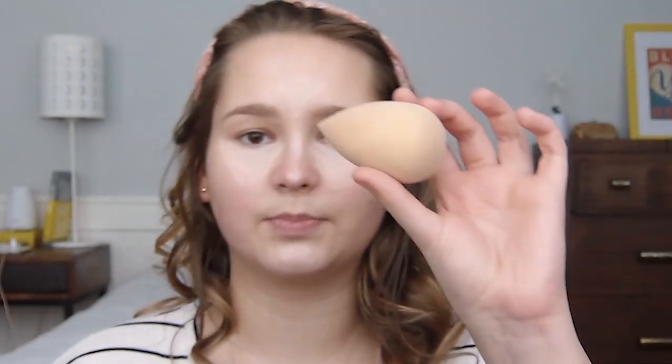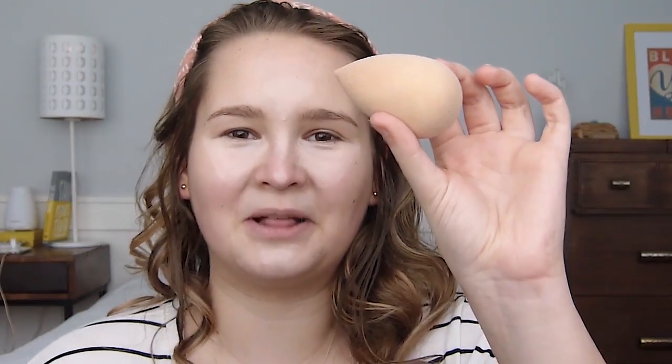So I'm just using this kind of as a highlighter. And it gives me a little bit of coverage. And then I just blend it out with my discolored Beauty Blender.